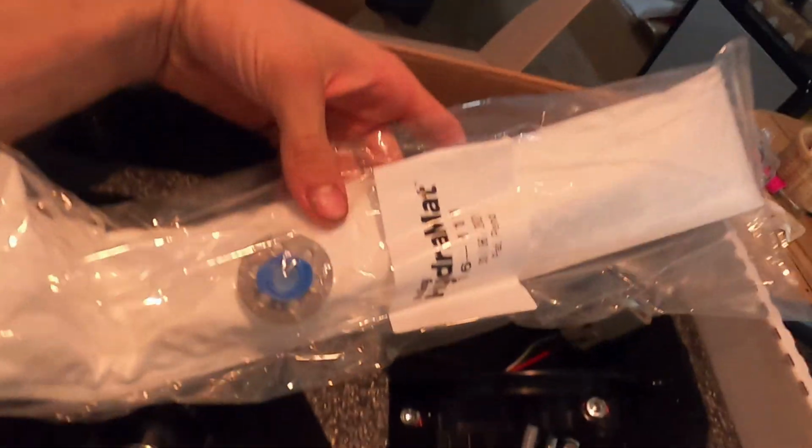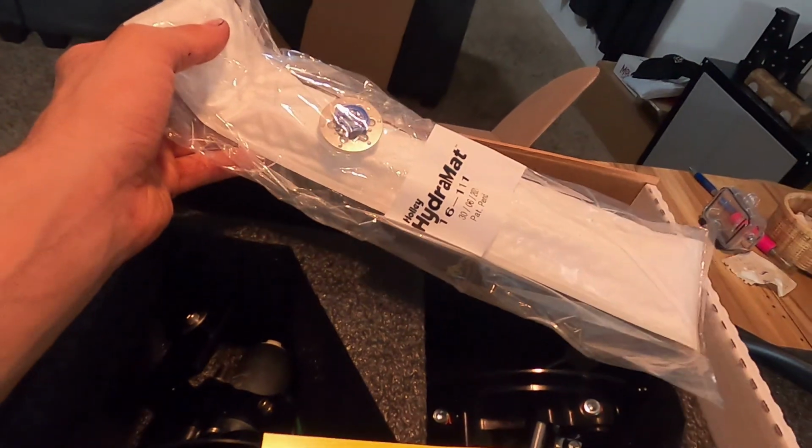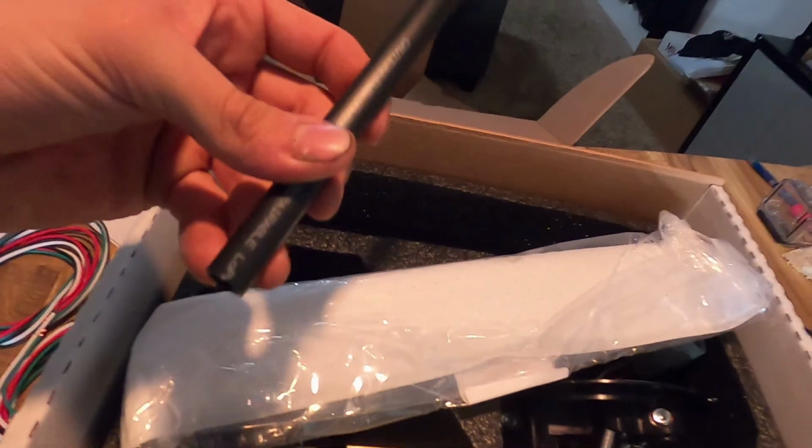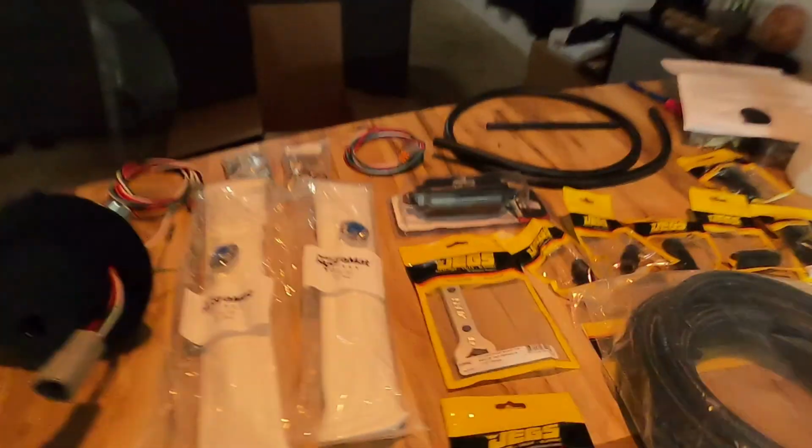This is dope, guys. Let's go ahead and open this up. This is sick. This is sick. So we have the hydromat. This is a very large fuel sock. Basically what that is. That's dope. We have 2 of them, 1 per. This is what it looks like. And we have this non-repairable hose. Okay. So that's it for down there. I'll go ahead and take these out and give you guys a closer look.